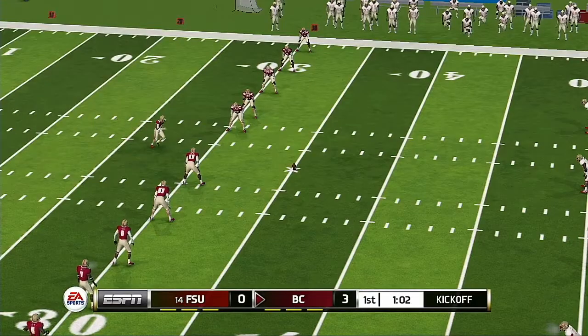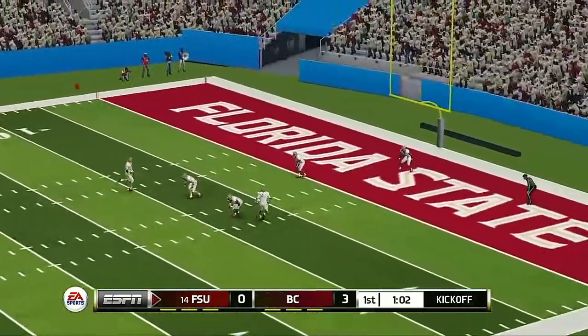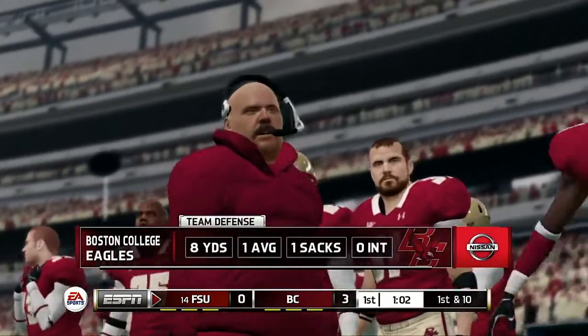The kicker looks like he's ready to kick this one off. Sends it sailing downfield, and it goes into the end zone, down for a touchback. The Eagles are smothering the opposition so far today.